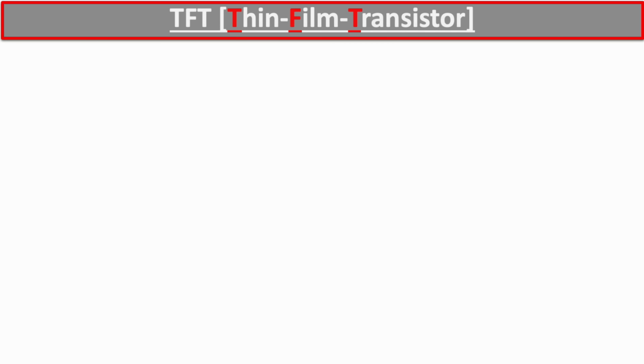Modern LCD displays use TFT technology, which literally stands for thin film transistor. And as the name suggests, this technology uses a thin film transistor to create a higher quality image compared to a standard LCD screen, as each pixel on the screen has its own transistor. All LCD screens sold today are equipped with this technology.